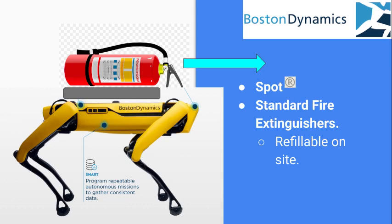The easiest and safest option that I personally can think of, from my limited perspective, is to leverage robotics and equip robotics with fire extinguishers. The image that you see is from a company called Boston Dynamics. I don't know anyone working there. I'd love to work with them in the future. But that is not why I'm making this video.